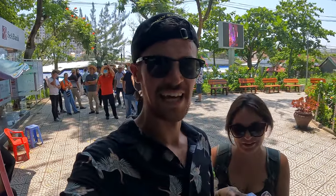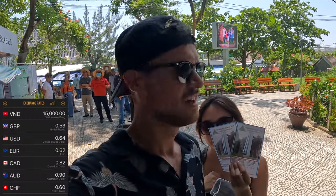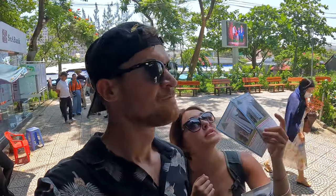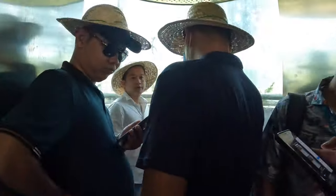Normally it's like 40k each for a ticket, but they're doing it for like 15,000 each at the moment because I think it's because of COVID. So that's good. We're going to get in this elevator over here. The elevator takes you to the top of the mountain. At least you don't have to do a hike.